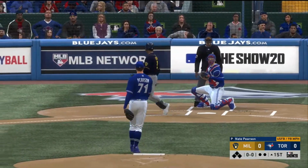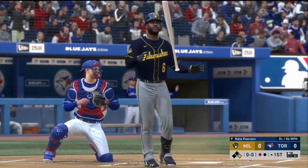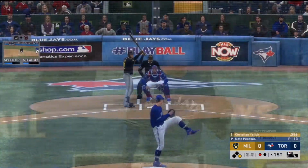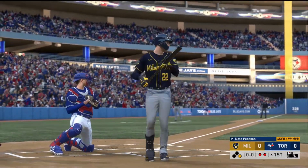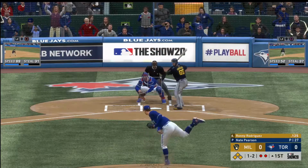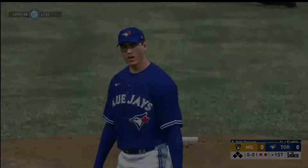First batter he sees is going to work a full count walk. That's Gene Segura on first. Pearson will then go out and strike out Lorenzo Cain. Then he would strike out Christian Yelich. 2 big outs there. Now with the bases loaded, it's going to strike out Ronnie Rodriguez to end that inning.